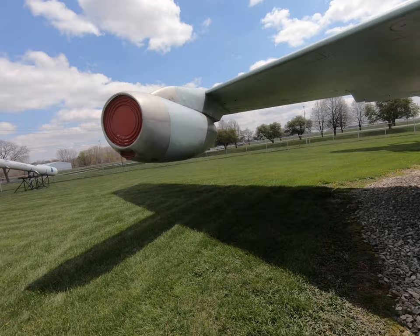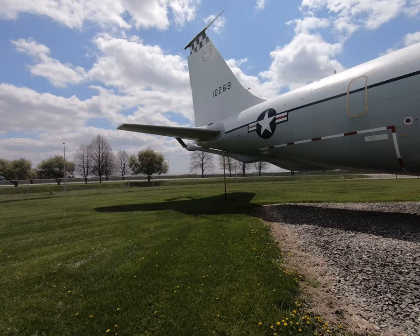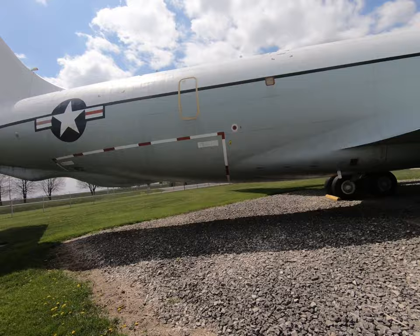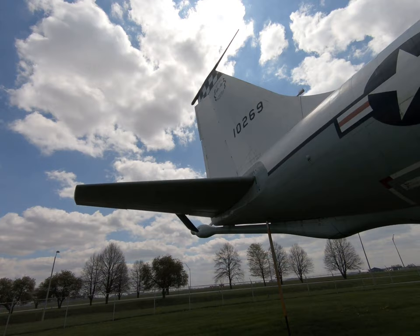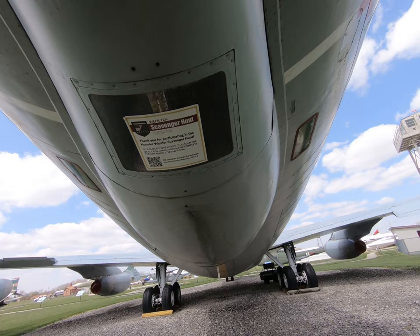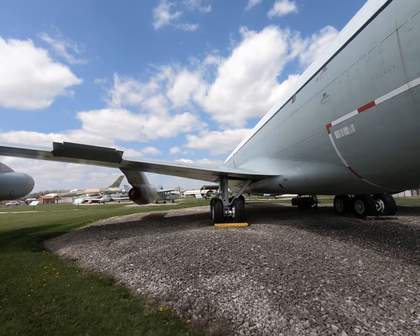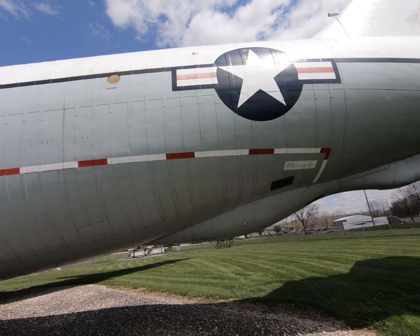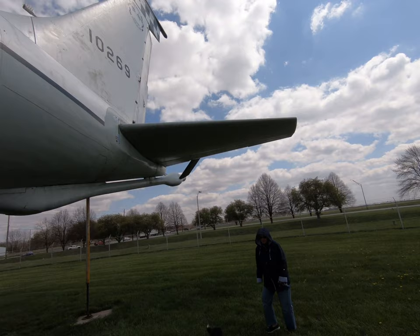These are the J-57 engines. And here's the boom pod. That's where the boom pod is. Panels back here are for flex. That's the refueling, that's the boom. And then that extends out with the nozzle or coupler.